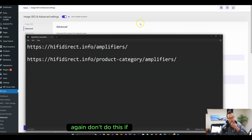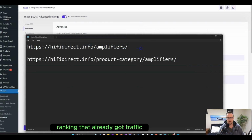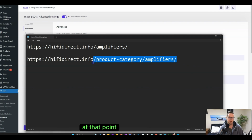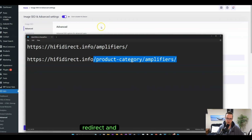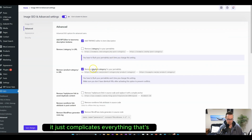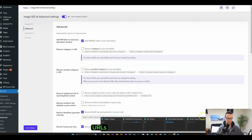Again, don't do this if you're working with a client or with a website that's already ranking, that already got traffic. Only make these changes if you're working with a completely new website that has 0 visitors and so on, because as soon as Google knows this is the product category amplifiers, Google knows this version, the bottom version, at that point you really shouldn't change it, because it's going to confuse Google and you need to set redirects and it just complicates everything. That's why my original advice is whatever is set there and whatever your URLs are, don't change that.